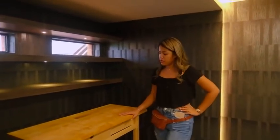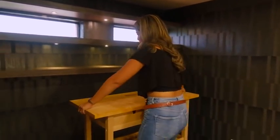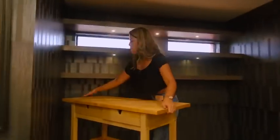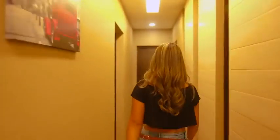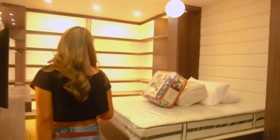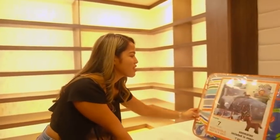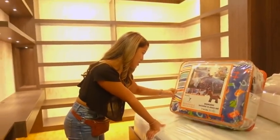This is kind of out of place. But let's put this right now. Cute little comforters. It's a horsey thing.